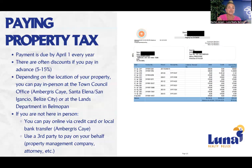So first and foremost, when you pay property taxes in Belize, do note that property taxes are due by April 1st of the year. If you pay in advance, January, February, March, they give you discounts anywhere ranging from 5 to 15%. They don't always tell you that though. So if you are paying in advance, make sure that you bring that up in order to get that discount applied.